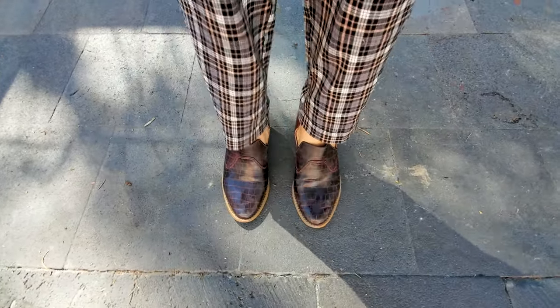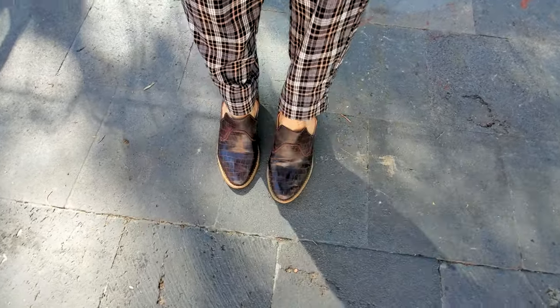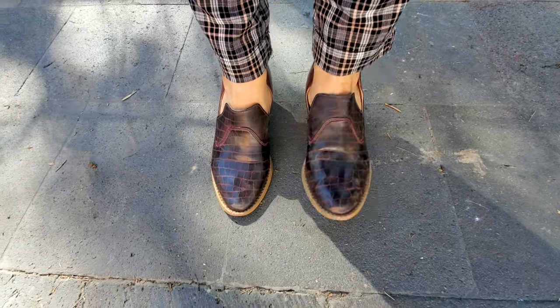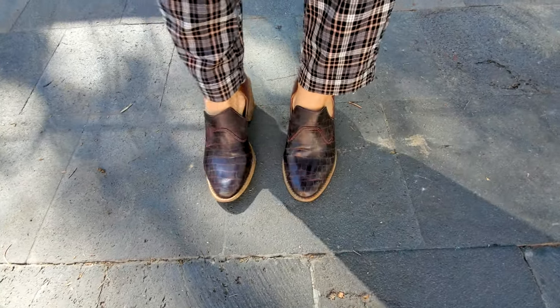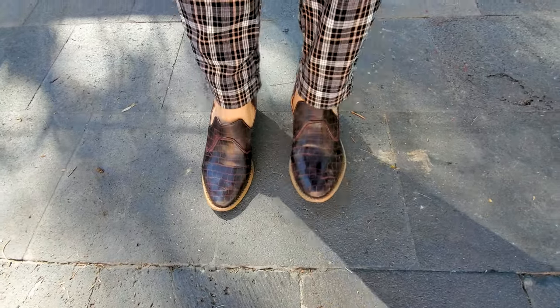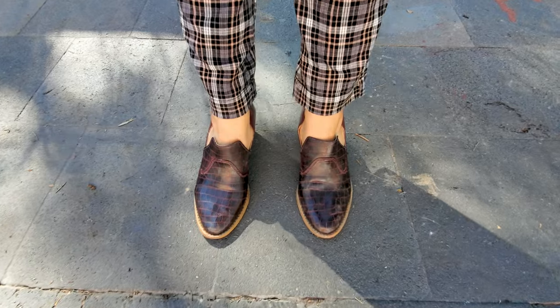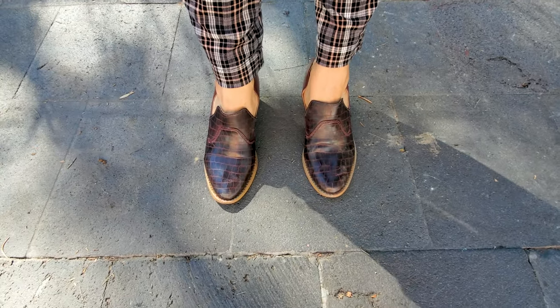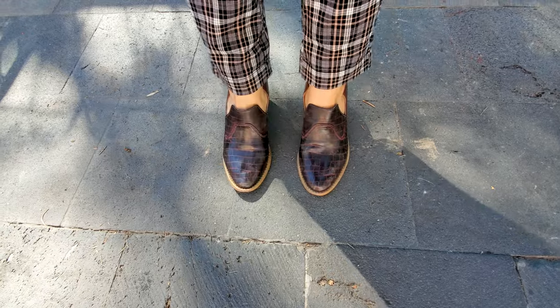Let me show you the soles. As you can see here, they're a little bit dusty and worn, and I'm just so excited to get them shiny. As you know, we love, love, love shiny shoes in this channel, so I'm just so excited to bring them back to life. And I'm wearing these trousers, as you can see, just ready for an office meeting. Kind of formal, but not too formal.